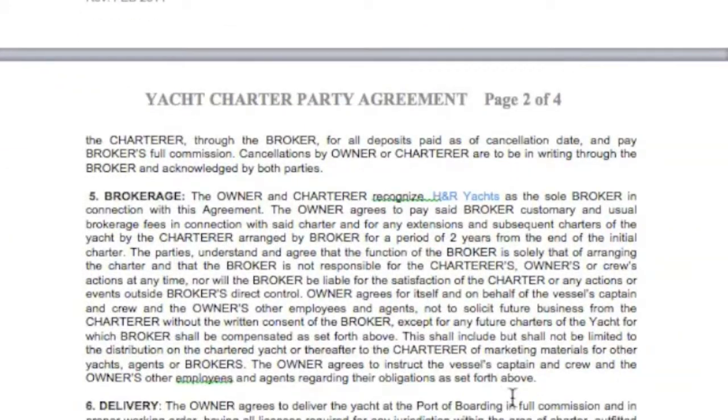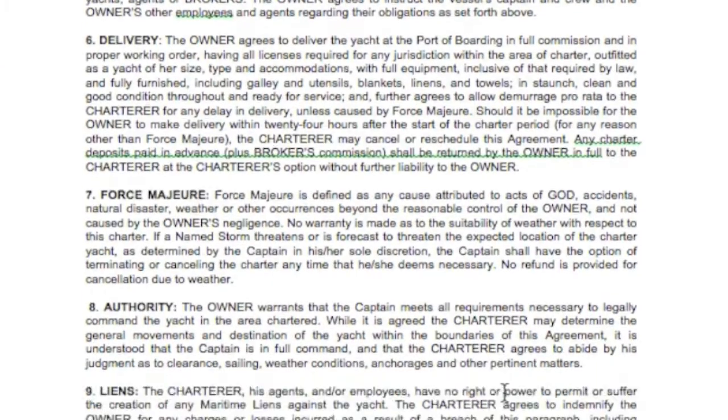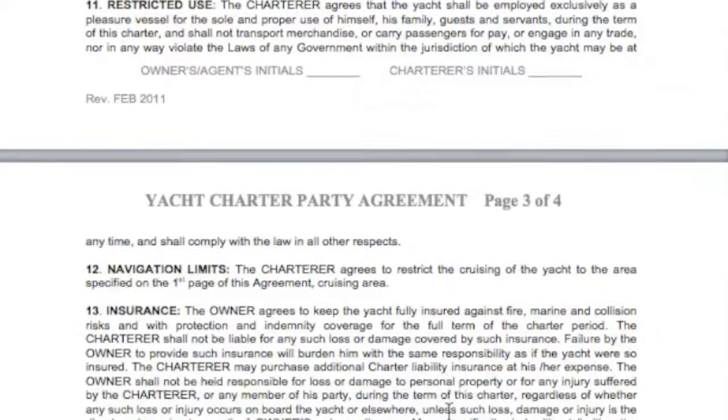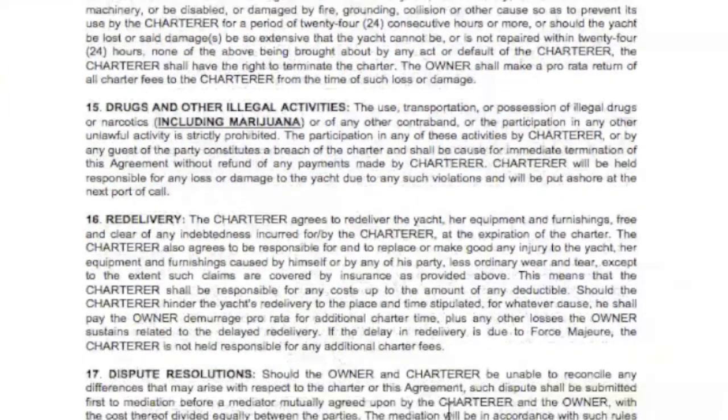Okay, we've got one more. The brokerage, you're going to want to check that this is the people that you're making an arrangement with. H&R Yachts, that's us. And we're in there. Okay, carry on down, carry on down. Look, there we go, initials again. You want to put your initials right there.